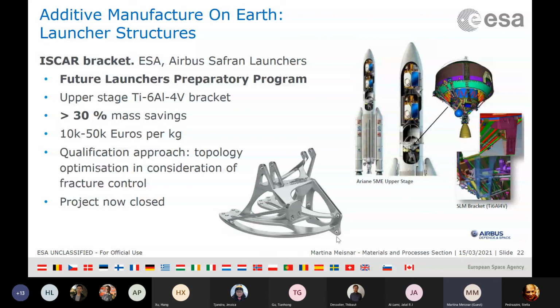So in this particular case, we tried to make this so-called ISCA bracket. You can see the machined part here. This is a development that's going on right now, and it looks quite bulky. We're trying to make this as an additively manufactured bracket, and the current calculations show that it's about 30% mass savings, and you can imagine how much money we save if we have about 50k euros per kilogram. So this is really an interesting project.